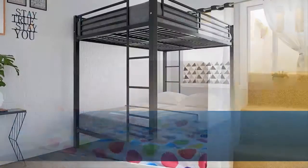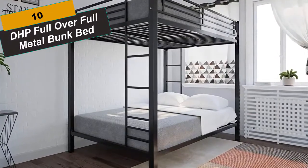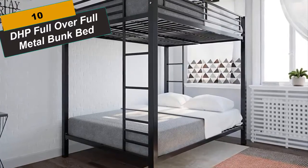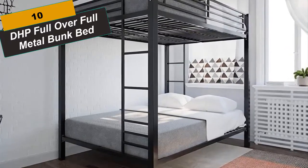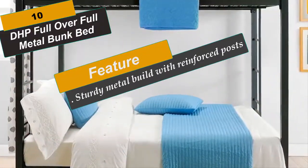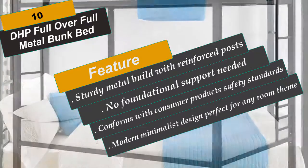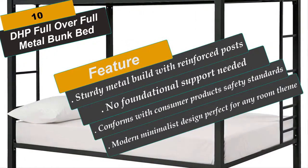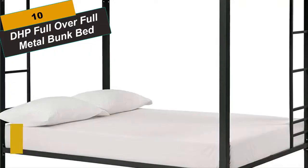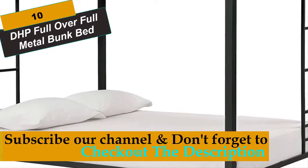Let's start. At number 10, DHP Full Over Full Metal Bunk Bed. Complete your kids' room with Dorel Home Products' Full Over Full Metal Bunk Bed. With square posts and simple design, this bunk bed will complement any room decor. The bunk bed includes metal slats for support and durability, and can be used without a box spring or bunkie board. It also includes full-length guardrails for the upper bunk and a sturdy integrated ladder for safety. Functional and space-saving, this full over full metal bunk bed is perfect for kids sharing a room or for sleepovers.